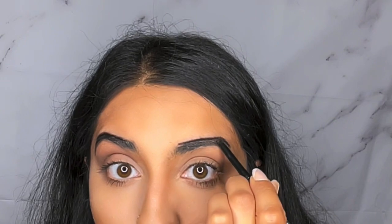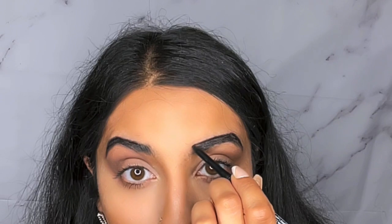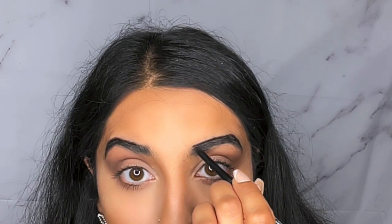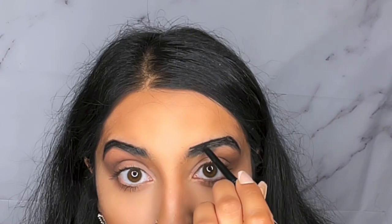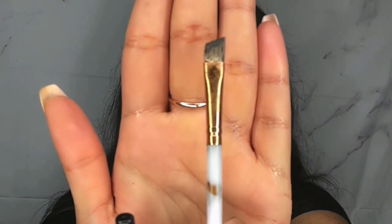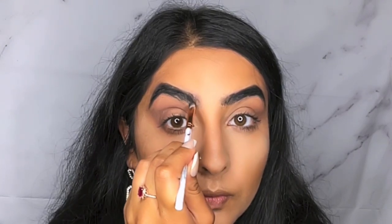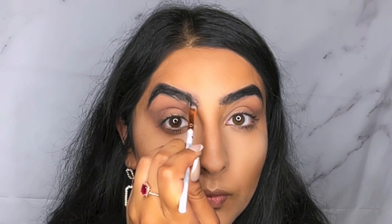I think gel just comes out way too dark, especially if you have dark brows already, but I'm just trying to be pretty careful, and I am applying it on camera. I'm not using a mirror at all whatsoever. So if it comes out a little darker than expected, that's why. But I'm going in with a brush just to even everything out a little bit better and just make it a little bit more natural looking.